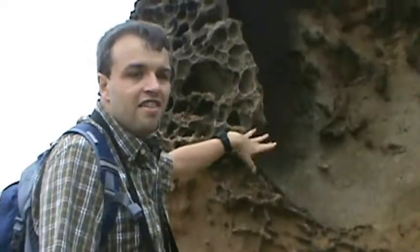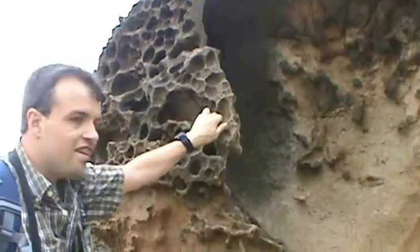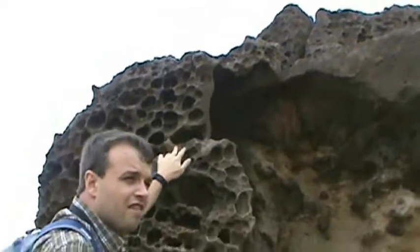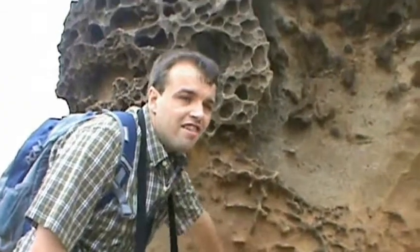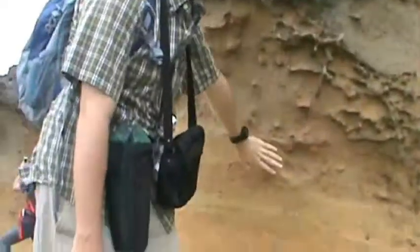Crystals got into the little pores of the rock and started to expand, creating these holes, weakening the rock, and making it even more vulnerable to other types of weathering. And up here we have a resistant cap, and right here we have a softer layer that eroded away. So here we can see two forms of weathering, honeycomb weathering and differential weathering.